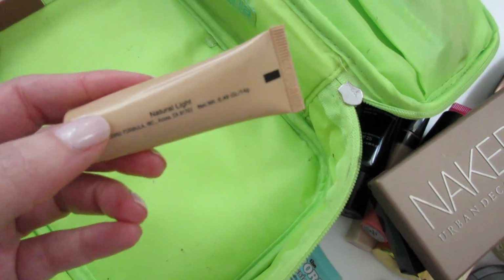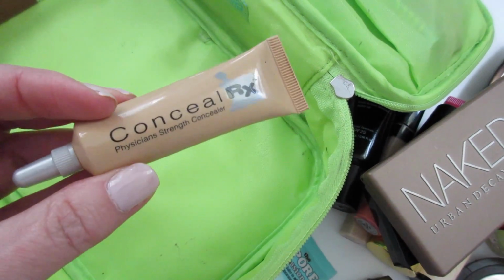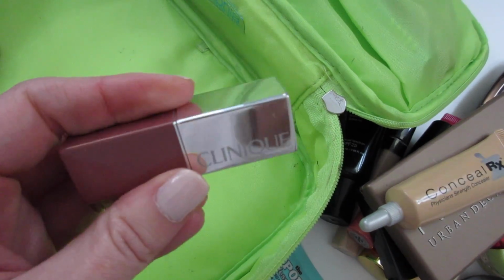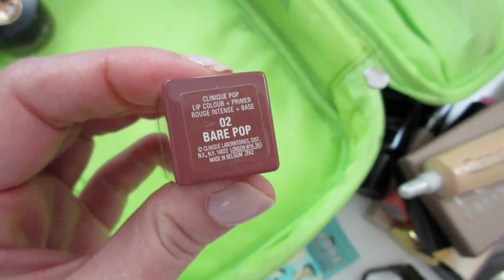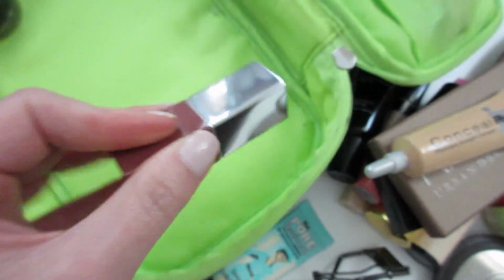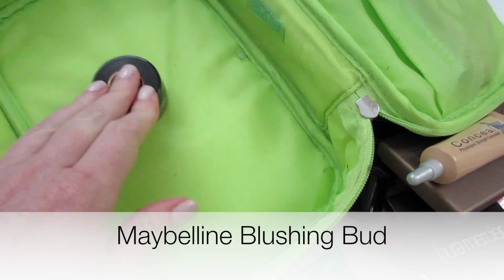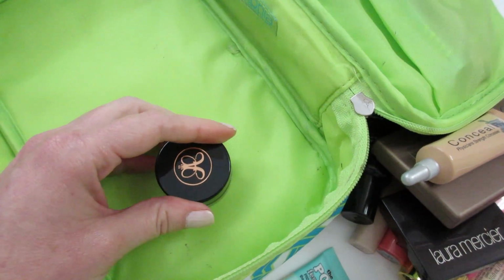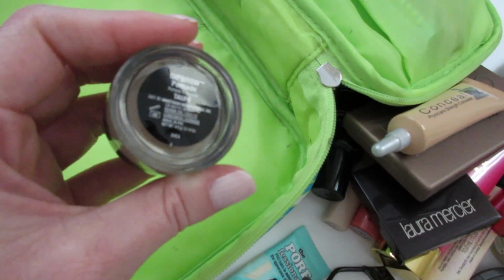Another concealer, just in case I had a breakout or something. This is in the color Natural Light, and it's the Conceal RX. I've used these for years, really love them. I ended up bringing the Clinique new pop lip color. This one's in Bare Pop, and I really do like this color a lot. The other lipstick color I brought was the new Maybelline from the Petal collection, and it must be in my purse. And then for brows, I brought the Anastasia Dip Brow in Taupe.